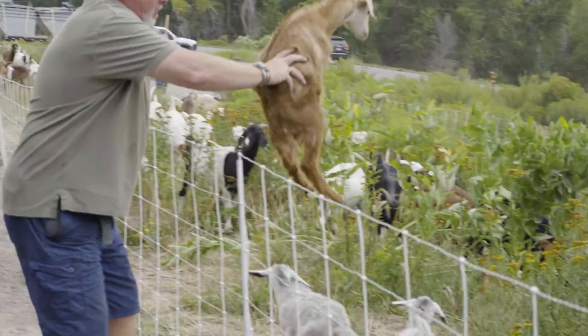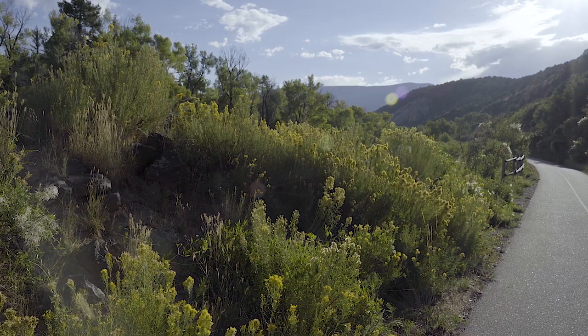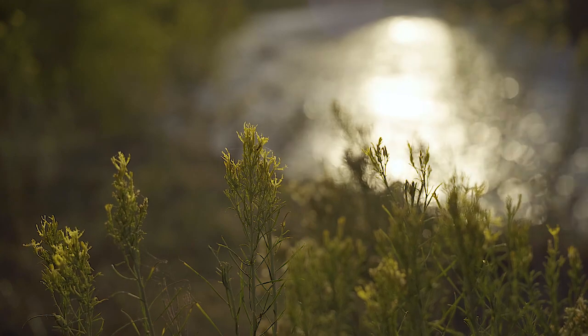The relationship with these plants and the land, it's all connected. We're all connected to the soil. We're standing on it right now. We're all connected. So we really need to take care of it.